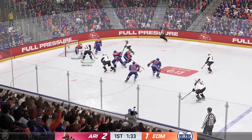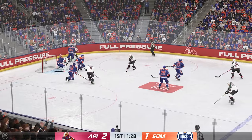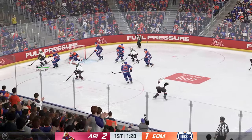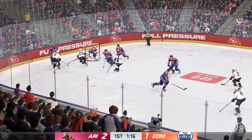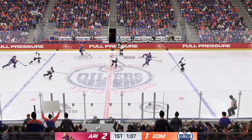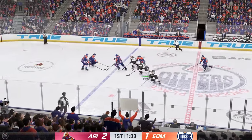Arizona's got a hold of the puck now. Great use of the twig as he pokes that one away. Centering feed! Takes a blast! They've really got him on their heels here now. And nearing the final 60 seconds of this opening stanza.